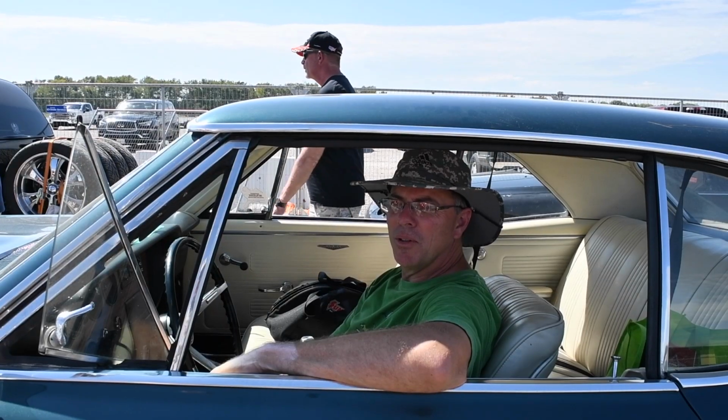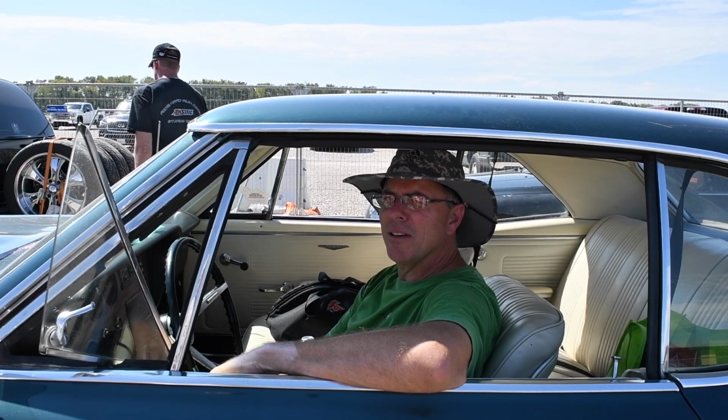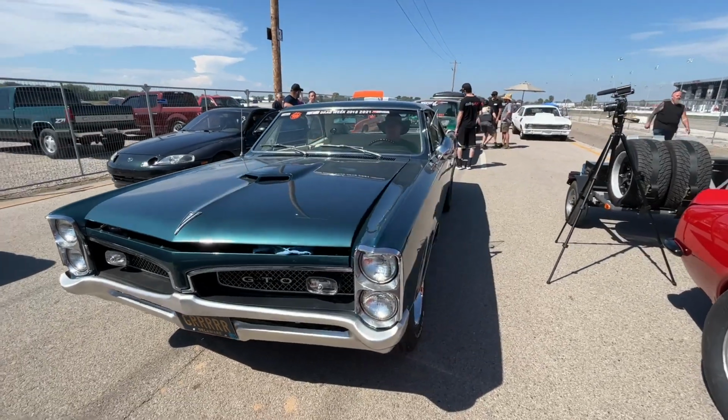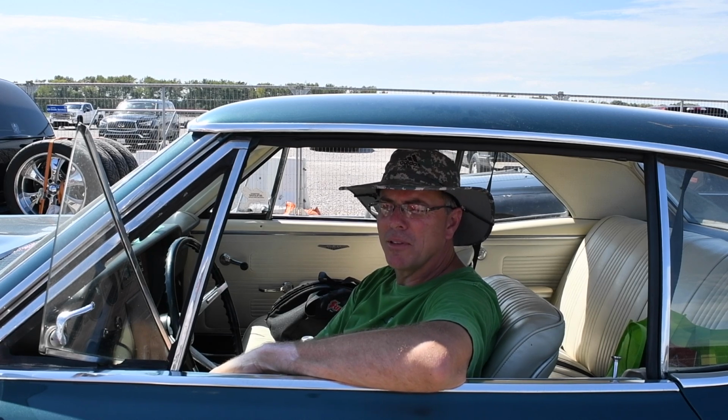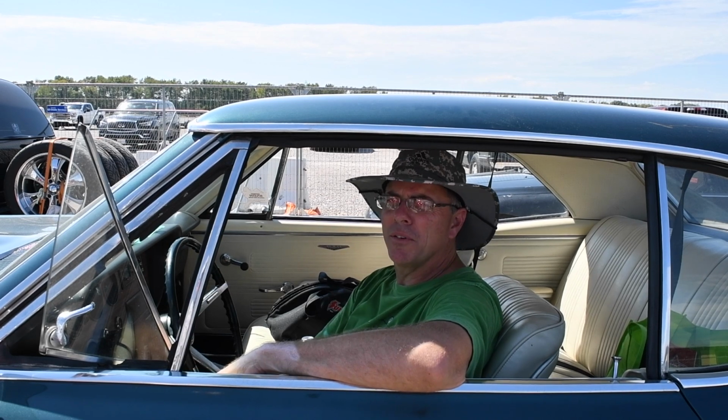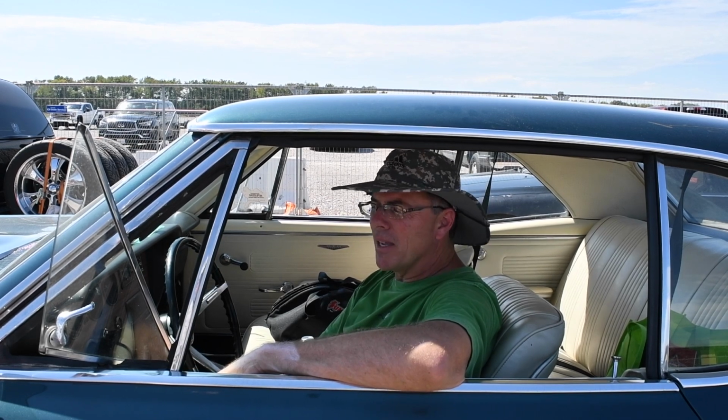Good afternoon. I'm Lowell Rust from Greenville, South Carolina. I have my 67 Pontiac GTO here for my third Drag Week. Looking forward to reuniting with car friends and having a good time. What size engine do you have in this? That's a Pontiac 455. Mainly stock, hydraulic roller cam, factory heads, factory intake, and a Quadrajet.